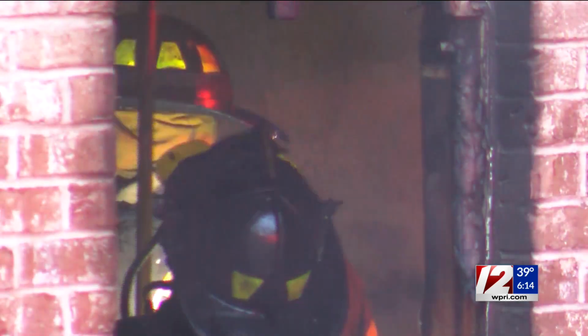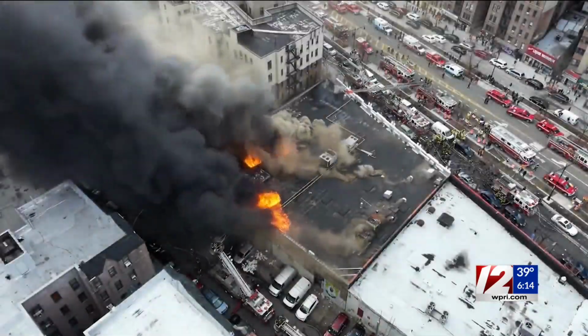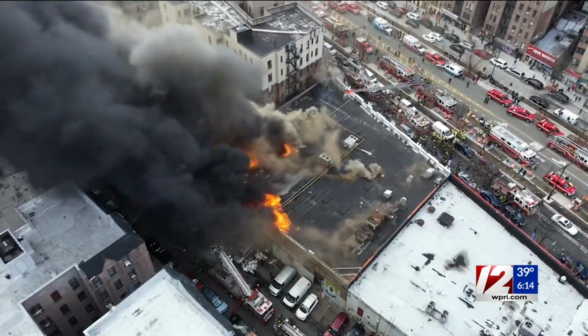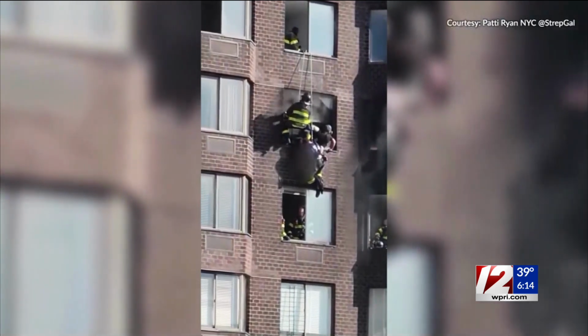No one was injured at the Providence apartment fire, but that has not been the case in New York City. Last year, FDNY responded to more than 200 fires sparked by electric mobility devices, with 6 fatalities. A lot of people bring them in their house. Don't put them in your house, says Rhode Island Fire Marshal Tim McLaughlin. I guess they're expensive, so people don't want to leave them out, but it can be a lot more expensive when you're watching your house burn down, right, than an e-bike.